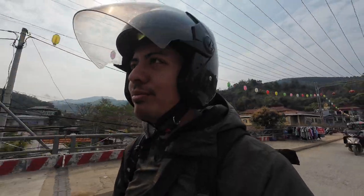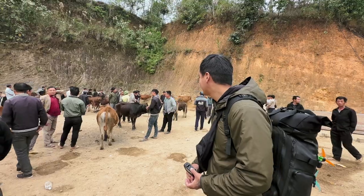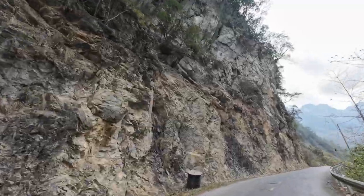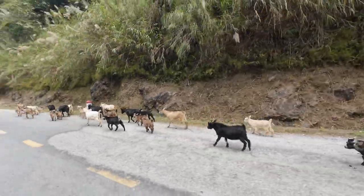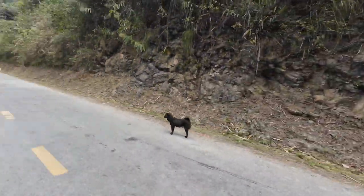Back on the road. We're at our first cow market ever. Well, at least me. In the middle of nowhere. So many cows. Keep them in line. Yeah, only Vietnam. Come on, do your job.